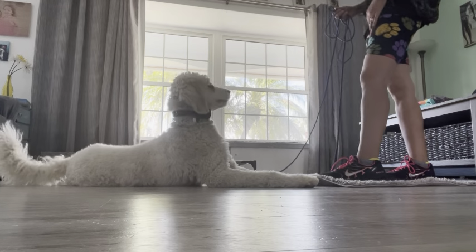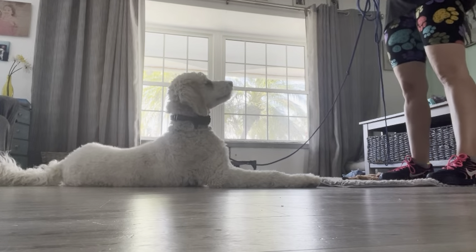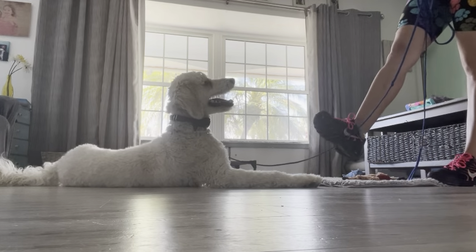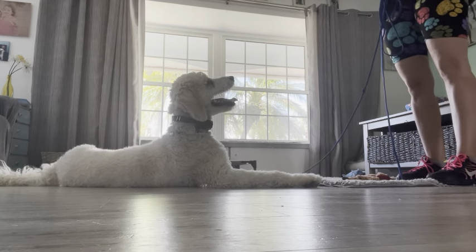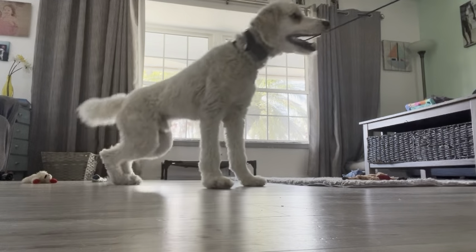Teaching him the down, because to him, down means I get on the ground and I get a treat and then it's over. So this down is totally different than that. So when I say down, I immediately put my foot and put a little bit of leash pressure. So he hears the word down and his body starts going down and he's not expecting a treat right away. Good. Break. Good job, buddy.